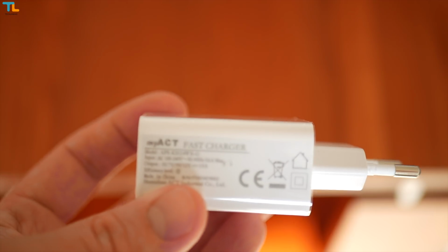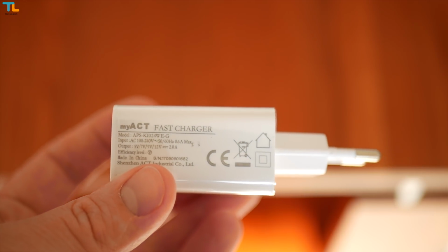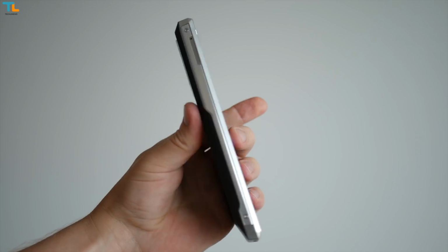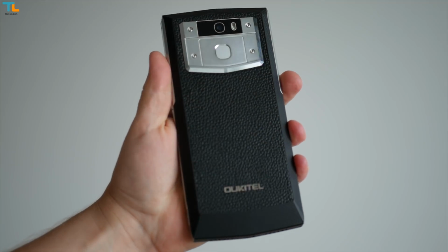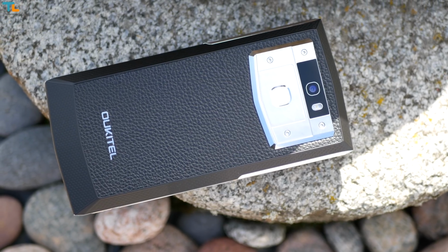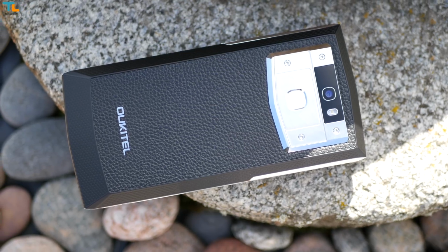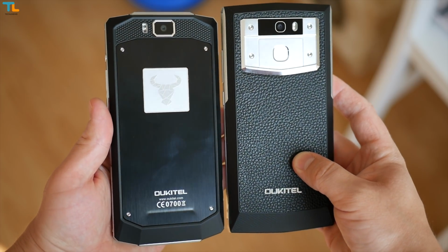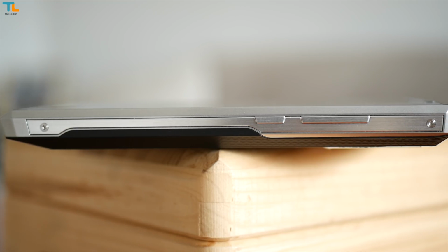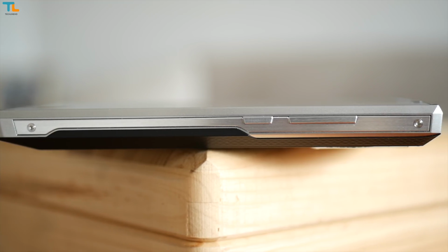It's great that the phone ships with a fast charger, and I was able to fully charge the battery in about 2.5 hours. The device is well built, but it's definitely not for everyone due to its sheer size and weight. Also, I'm not digging that fake leather back finish, which seems like a downgrade compared to the last year's metal-made model. The buttons are tactile, but I found the volume rocker to be rattling.